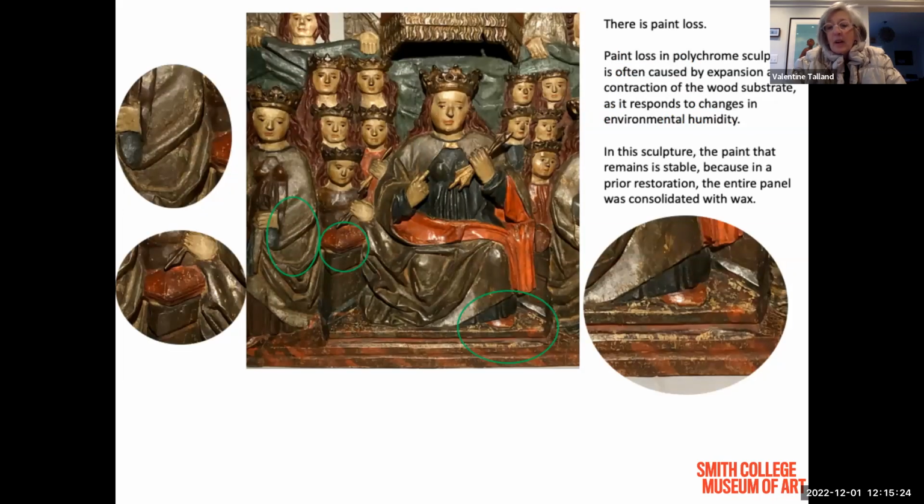When looking at the paint, one of the things that we're particularly interested in is what's its condition and where has it been damaged, or where are there losses. And this slide just illustrates, circled in green and with some details, specific areas of loss. Why is that important? Well, one, it probably is a reflection of the use of this sculpture. Danielle may talk about this more, but these objects weren't just something that people looked at. When people were worshiping these, laying the hand on to the image of the saint was part of the religious experience. And so frequently we see areas of paint loss that could be evidence of the use of the piece. Next slide, please.